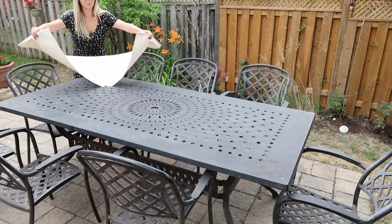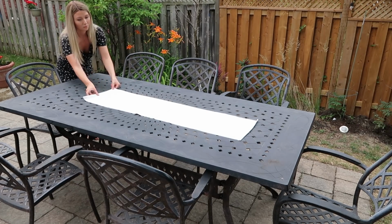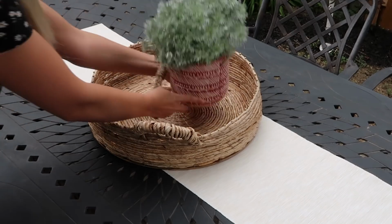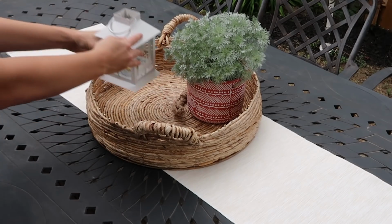So this dining set is pretty much the first thing you see when you walk through this backyard, so I really want to set the tone with this table and decorate it really nicely. I want to mix in some light neutral tones, some texture, and of course our pop of color.